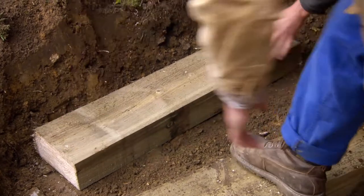The steps obviously make a slope much more functional, but they also do something to the mind as well. They make it more accessible. When you have a slope, it looks quite daunting, especially from the bottom. So what the steps do is they break that up and they create that journey.